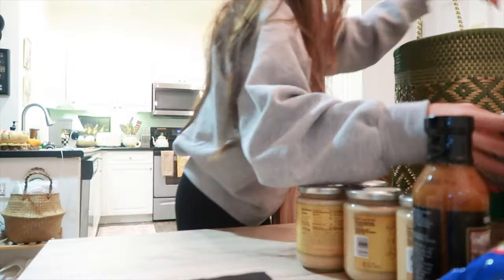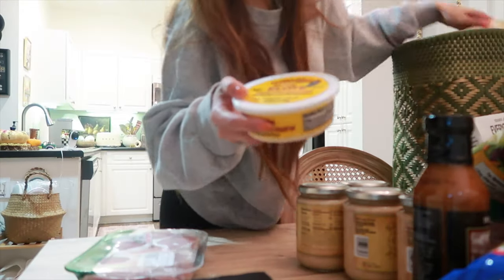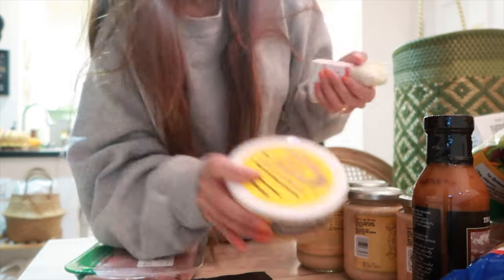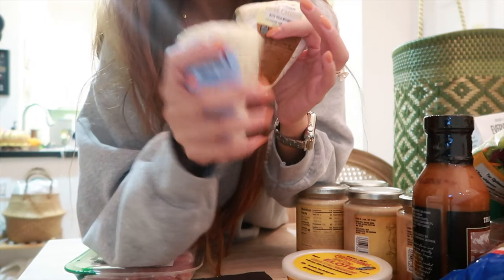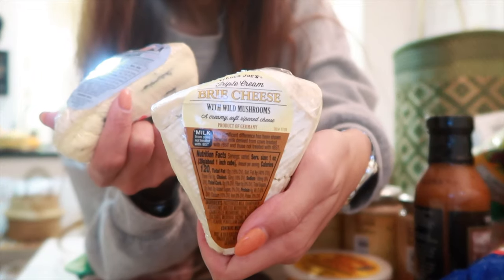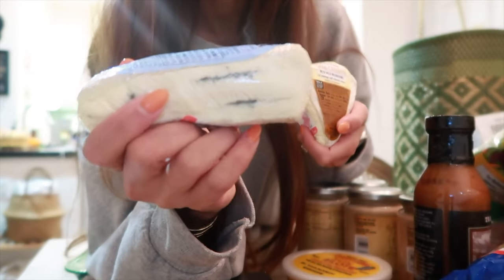I got 2. And then chicken breast that I'm gonna cook with the pasta. Everything in the elote dip. And then I got 2 cheeses. Triple cream blue cheese, brie. And then my favorite with wild mushroom. This one with the mushroom, and this one is, I believe, with the spinach.